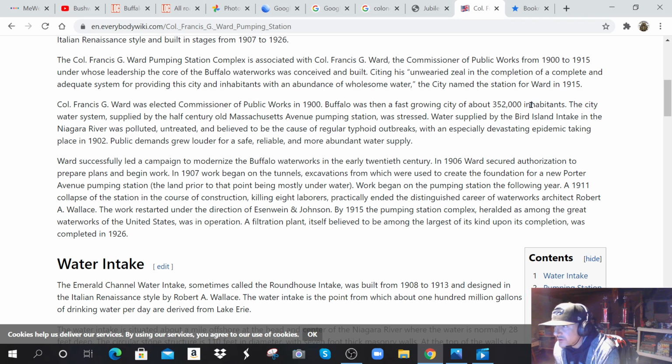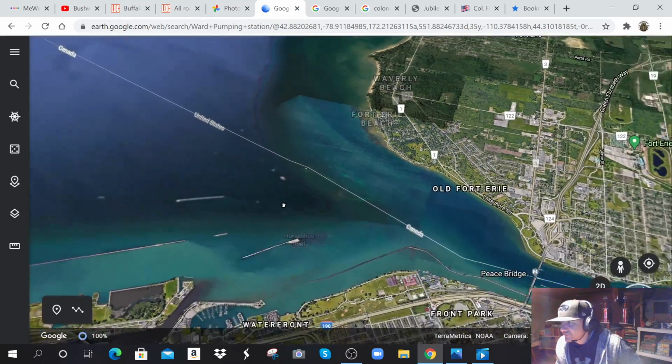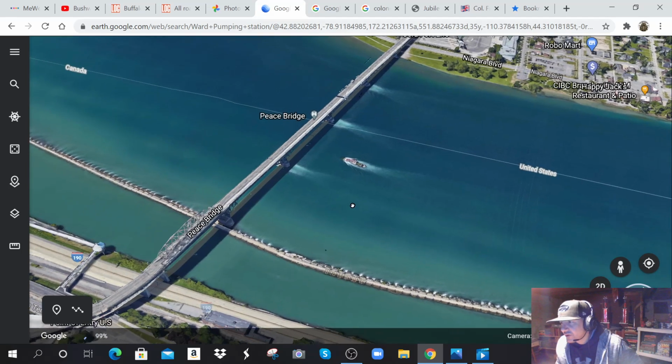Now it's referring to that was already there at 1900. Okay, to deduce, the Massachusetts Ave pumping station was stressed. Oh yeah, well it's still there, and that Sentinel is still under the Peace Bridge. I call it a Sentinel or a transformer.